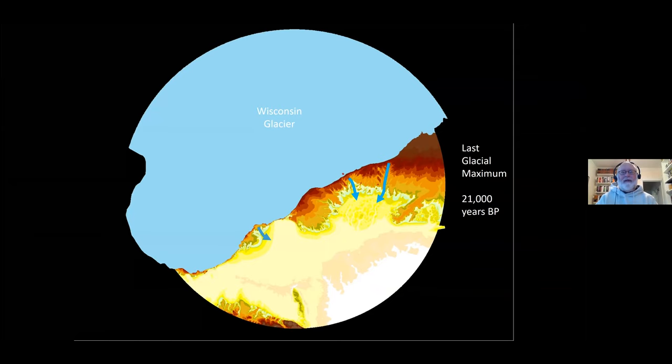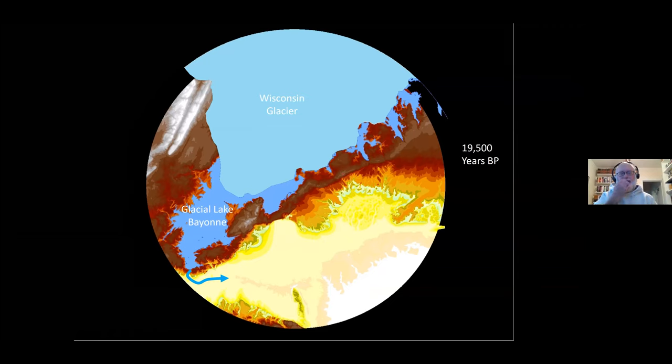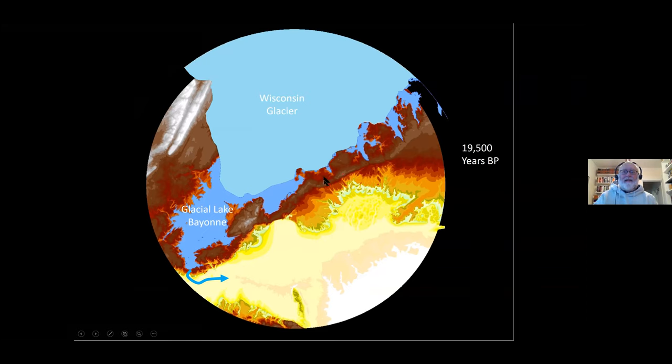So this glacier was here for several thousand years, and then it started to retreat. And an interesting thing that happened is it started to form these lakes, these glacial lakes. And of course, the moraine, as you might have guessed, was not just in Brooklyn and Queens and Staten Island, it was also across the Narrows, what we think of as the Verrazano Narrows, where the Verrazano Narrows Bridge is. There was a morainal dam there, which backed up the water.